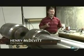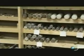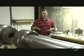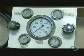This is the impact and explosion effects branch, and we look at projectiles as they impact structures. We look at material properties and how they respond. This is our 83 millimeter powder gun, which is part of our projectile penetration facility. These are some of the various projectiles, all modeled to scale. And what we're looking at right here is the breech section where we actually will load our projectiles in, whatever they happen to be. We'll put a powder charge in there.